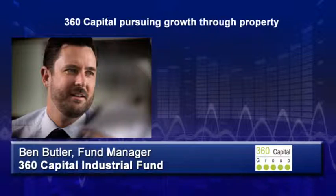We pay our distributions quarterly and are forecasting a tax-deferred component of around 40 to 50% for the FY14 year, making it a very attractive proposition to the retail investor. And I think another point of difference we have over our peers is that 360 Capital has a significant co-investment of some 15%, which demonstrates a clear alignment of interest between us as the manager and the investor.